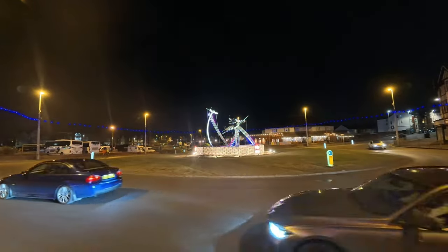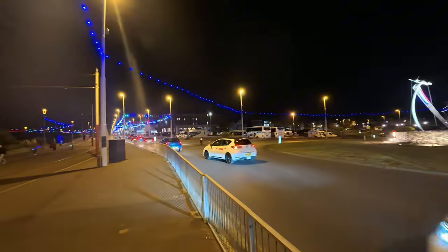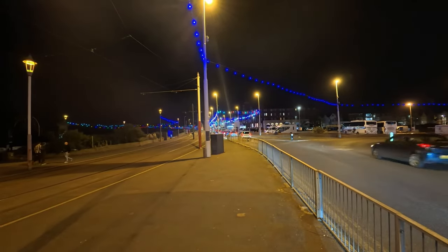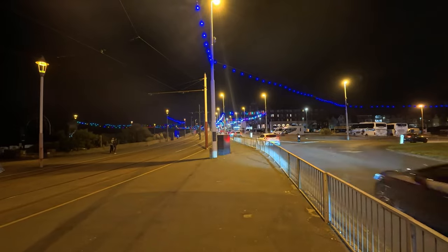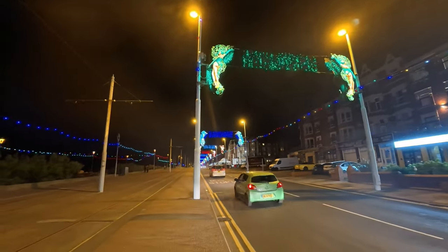Made it to the gin roundabout, and when you just look this way you can see this road all lit up from each side. Wow, I do like it when it's all lit up. Looks incredible. Just everywhere you look, it's all lit up.